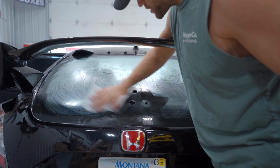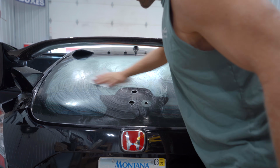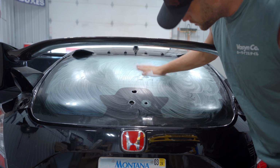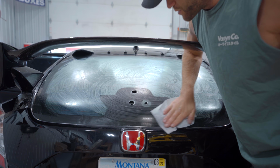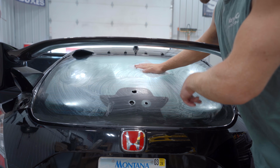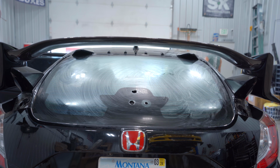So right now it's just diluted baby soap that you rub around with a dryer sheet, and this supposedly helps you shrink it easier. So we're gonna let this dry and then go ahead and apply the film.